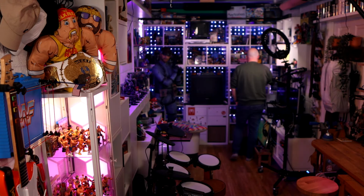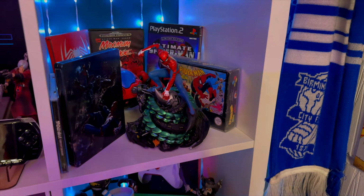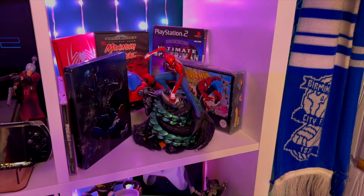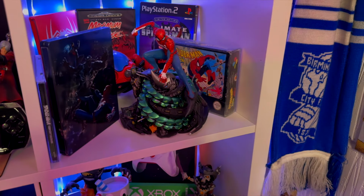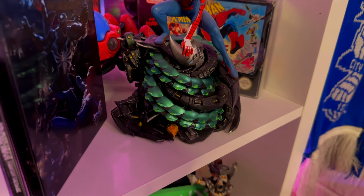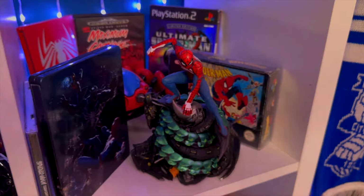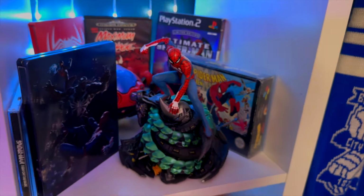When it came in the box, it had a slip on the top that told you not to look at the statue until you'd finished the game. And when I finished the game and took it out of the box, I was a little bit disappointed, I'm not going to lie. It's pretty cool when I look at it now. It's got all the different characters and the enemies from that game sort of wrapped and coiled around the base, and then Spider-Man atop it, but I just didn't think it was that great.